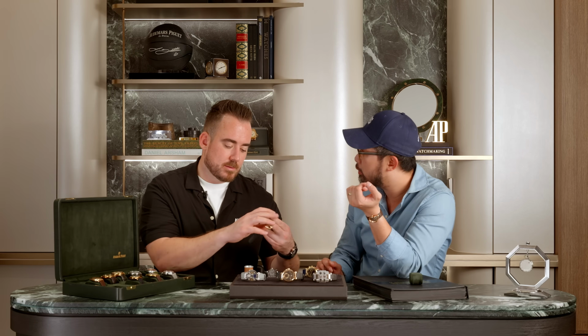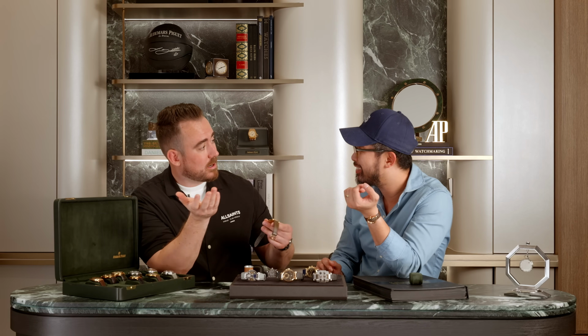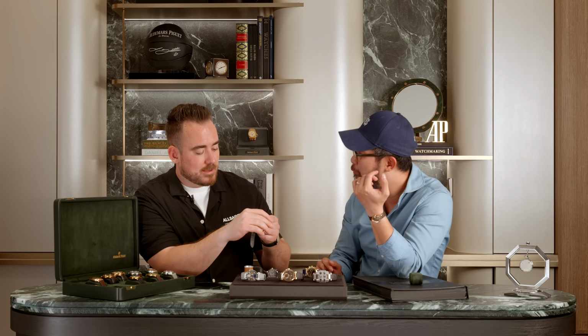But this one was PP, which means polished bezel, polished case. So it actually left the factory in this finish. And also a good thing from AP to have the archives. Exactly. Once again, we come back to good record keeping.